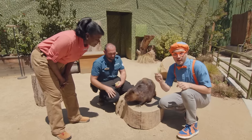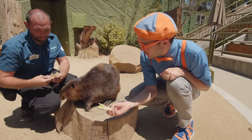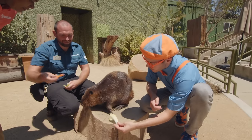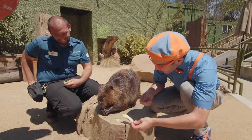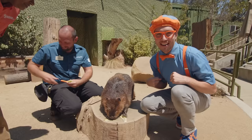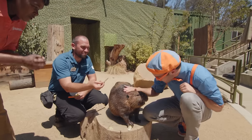Whoa, and now let's feed her some lettuce. Hey, Peanut, look. But I want the crunchy part. Do you want a crunchy piece of lettuce? Ooh, I bet you'll like a carrot. As long as it's not a peanut, I guess. Look at her. Whoa, Peanut's holding on to the carrot and munching it. It's so crunchy. Whoa. She uses those hands.